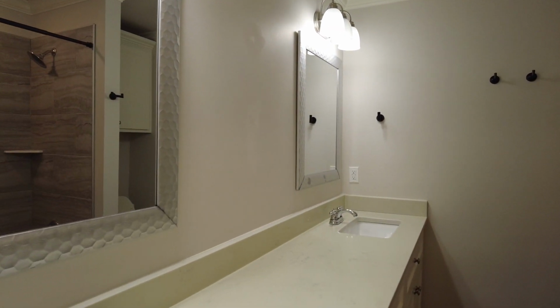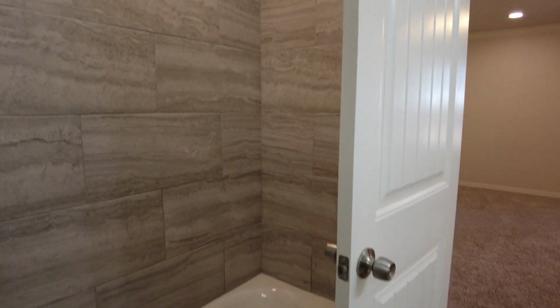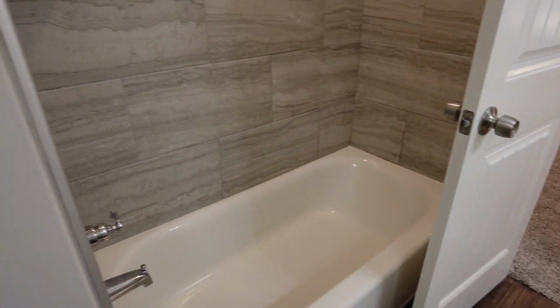And we've got double vanity. Shower tub combo. And this house does have a 1-car garage.